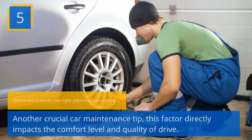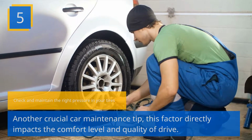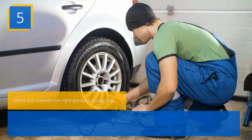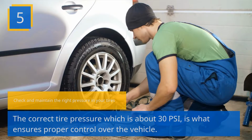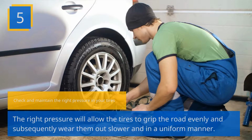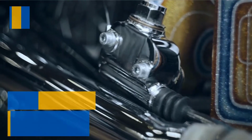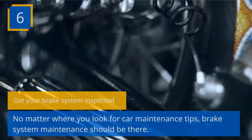5. Check and maintain the right pressure in your tires. Another crucial car maintenance tip, this factor directly impacts the comfort level and quality of drive. The correct tire pressure, which is about 30 psi, is what ensures proper control over the vehicle. The right pressure will allow the tires to grip the road evenly and subsequently wear them out slower and in a uniform manner. Also, pressure too high or low will put excessive pressure on the struts and the suspension. Even so, the best bet to avoid these problems is to regularly check the pressure of all 4 tires after every trip. 6. Get your brake system inspected.